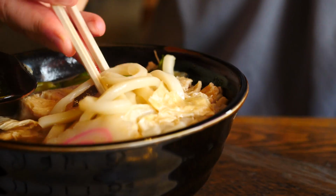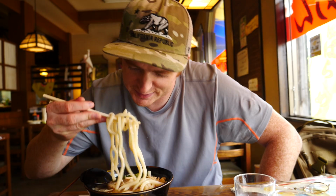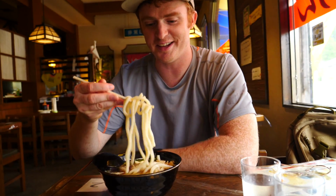So much thicker than yours. Take a look at that. Look at those fat noodles, guys. Yeah, those are big. They look good. It just smells so good. It's piping hot. I don't know if you can see the steam rising, but there's a lot of that happening.